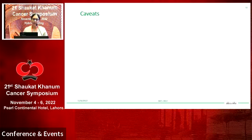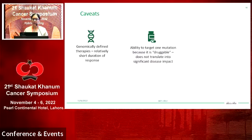So what are the caveats of all of these drugs? These are very good genomically defined therapies, and you saw from the data, the response is there, it is available, they do achieve it, but the duration is very short-lived. And that's the biggest caveat of these drugs.